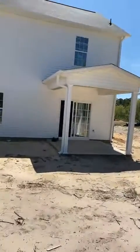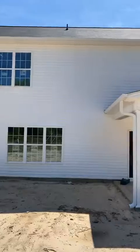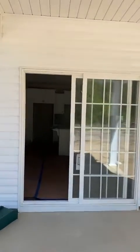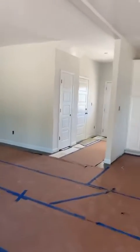Going back inside now, notice you got the gutters here in the back as well. Got the sliding glass door. Heading back into the interior.